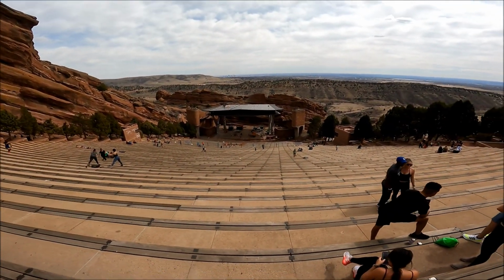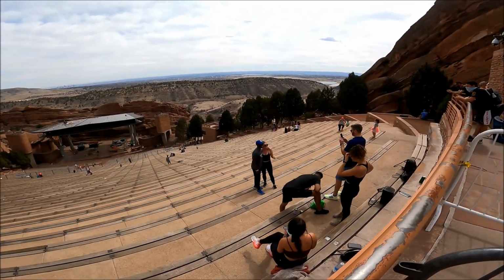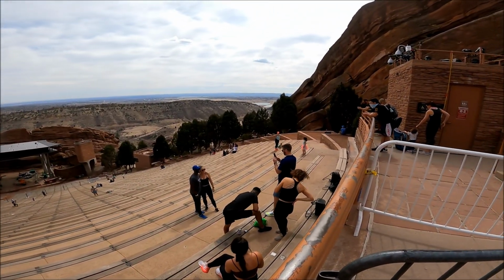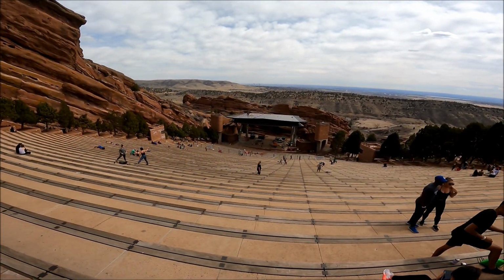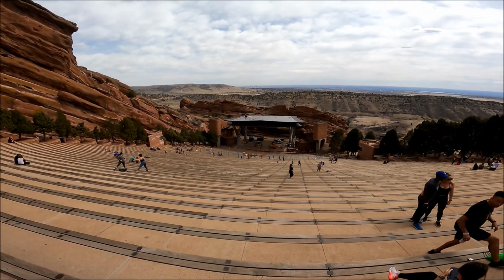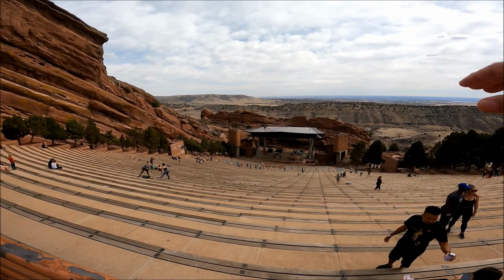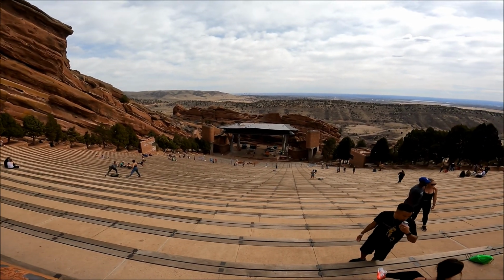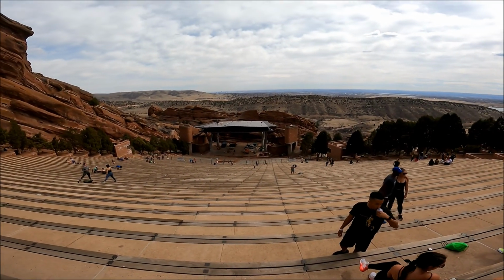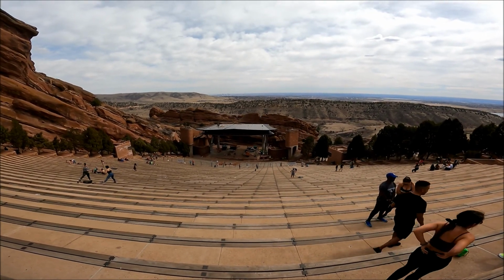So now from the top down, you see the whole seating arrangement of the venue. I like sitting up here and looking down during the shows. It's kind of what I really enjoy, feeling the crowd as well, and the lights of Denver and all that. And it's just so beautiful, and under the stars at nighttime. It's just a magical experience to be here, even today, much less during a show.